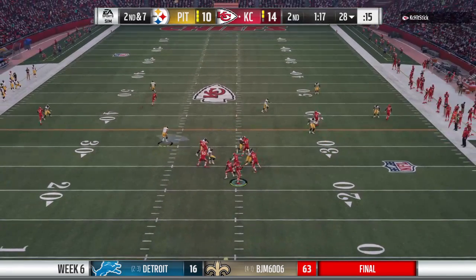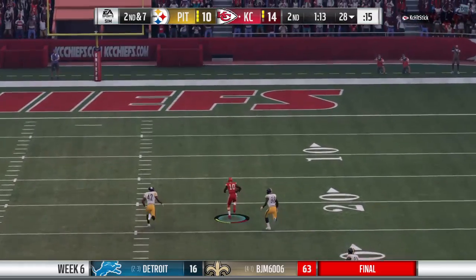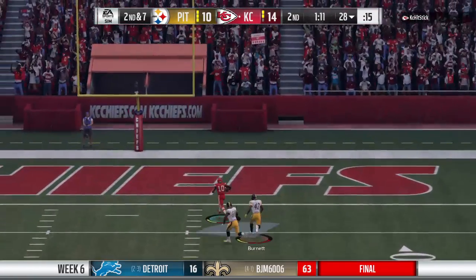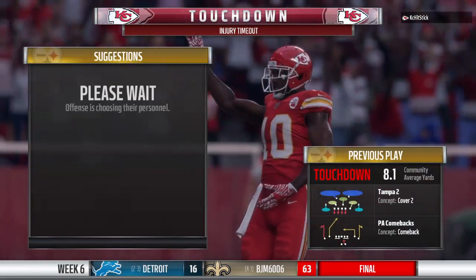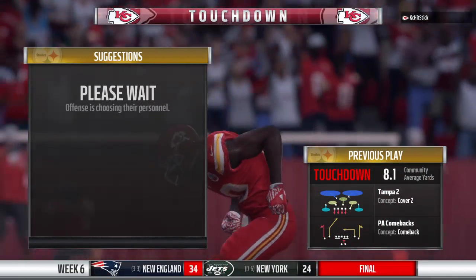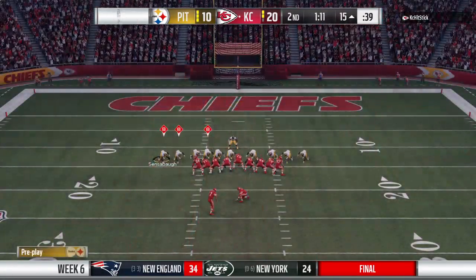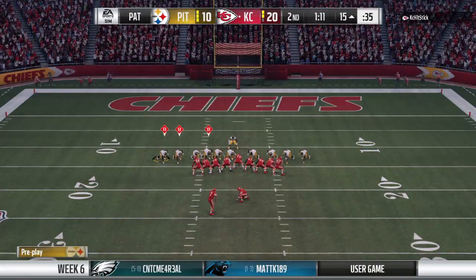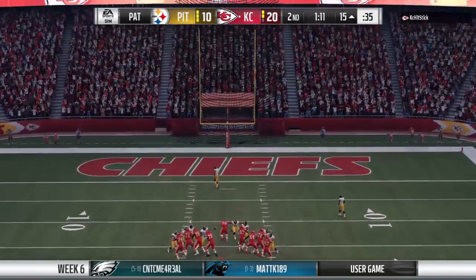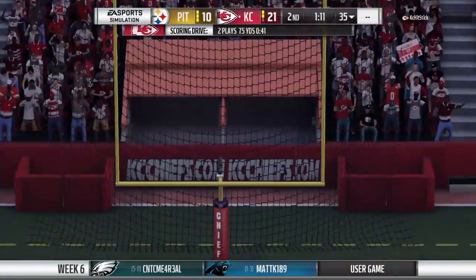Play fake there to Hunt. Now Mahomes. He's going to go for a bit. Oh, this is taken in. It's complete. And all the way in for a Kansas City touchdown. Tyreek Hill, his 3rd touchdown now on the year. And the Chiefs strike quickly here for 6 points. It's good, and it's 21-10.